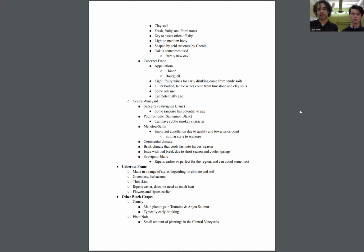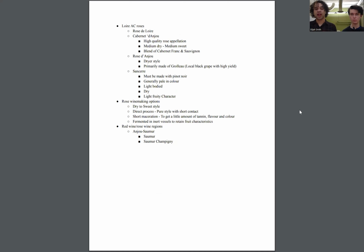It is possible to make this wine in a range of styles, which, same as Chenin Blanc, depends on the soil, depends on the climate, and depends on the winemaking styles. You're generally going to have a little bit more herbaceous quality with some notes of green fruits, perhaps even some vegetal. And you're going to see this take a sort of backseat to our white grapes in the whole of the Loire. Our other black grapes are going to be Gamay, and we're typically going to see this in an early drinking style with some plantings in Anjou-Saumur as well as Touraine. Pinot Noir has a little bit of acreage in the Central Vineyards, but we don't see a lot of this. We do, however, see it come back when we talk about rosé.